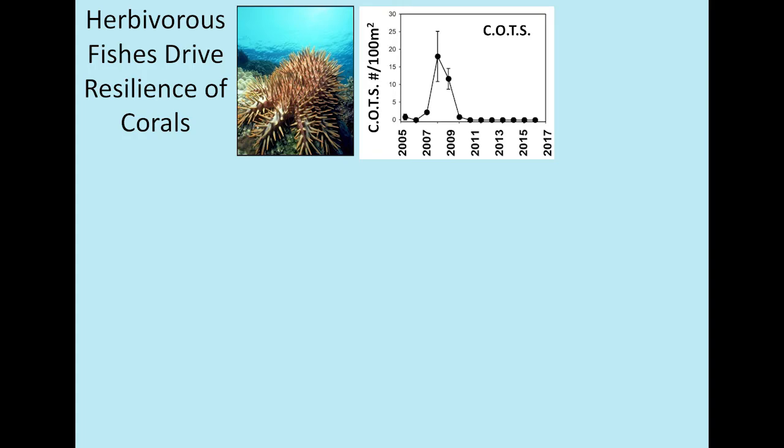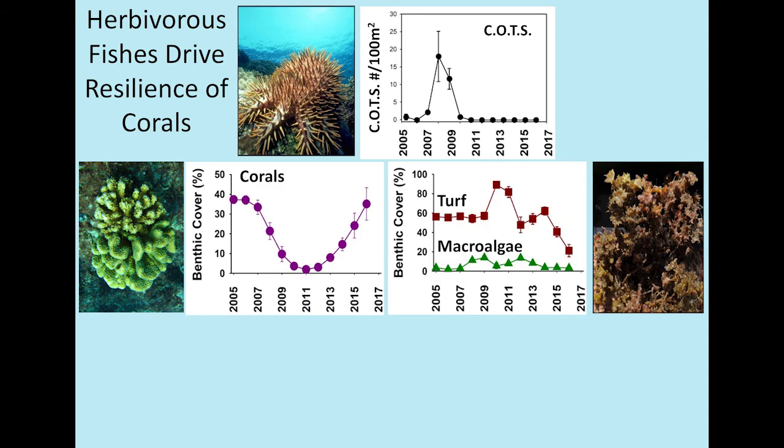Right? So these are the dynamics that we've been seeing in the Moorea Coral Reef LTER. You had this big outbreak of crown-of-thorns sea stars, 2006 or 7 to 9. They basically eat themselves out of house and home. That outbreak collapses, and they've been pretty much absent ever since. They ate corals basically down to nothing, but we see this huge recovery in relatively short order.